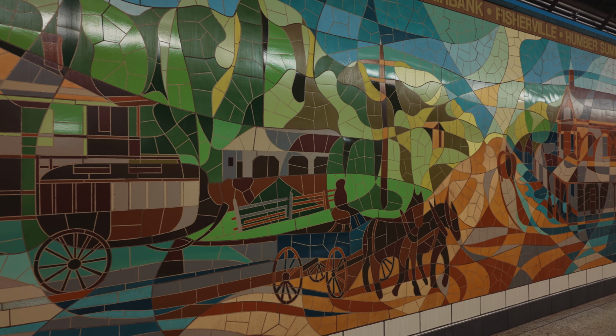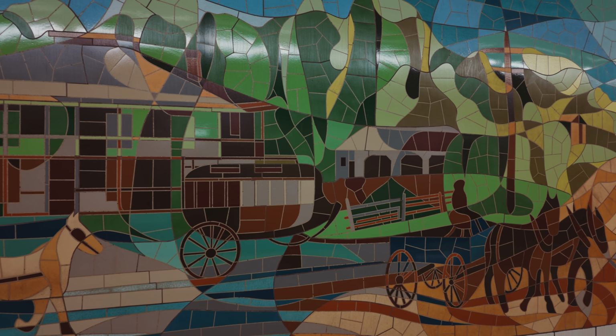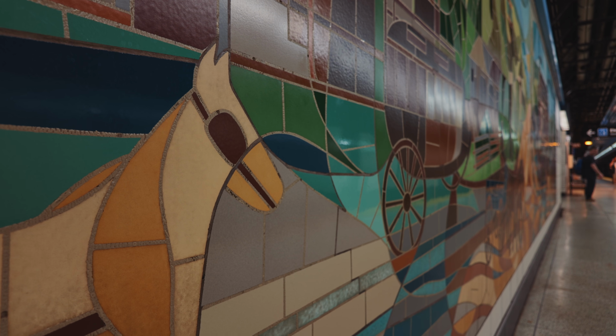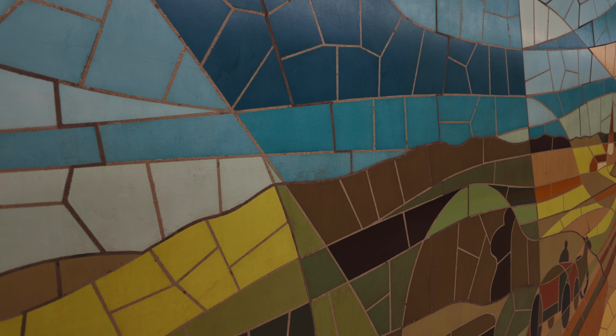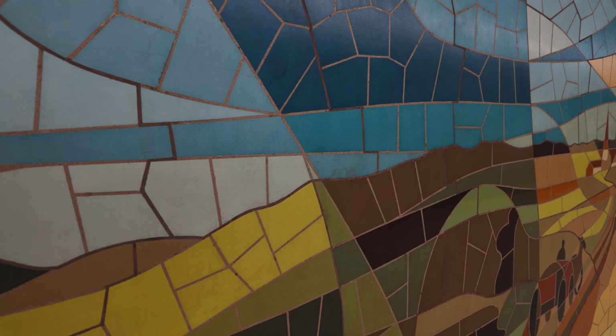On the walls along the platform on both sides of the tracks are these murals by Susanna and Nicholas Graven. They depict scenes from the 1800s of North York and the surrounding farmlands. They're made with over 5,000 tiles and took a year to make.